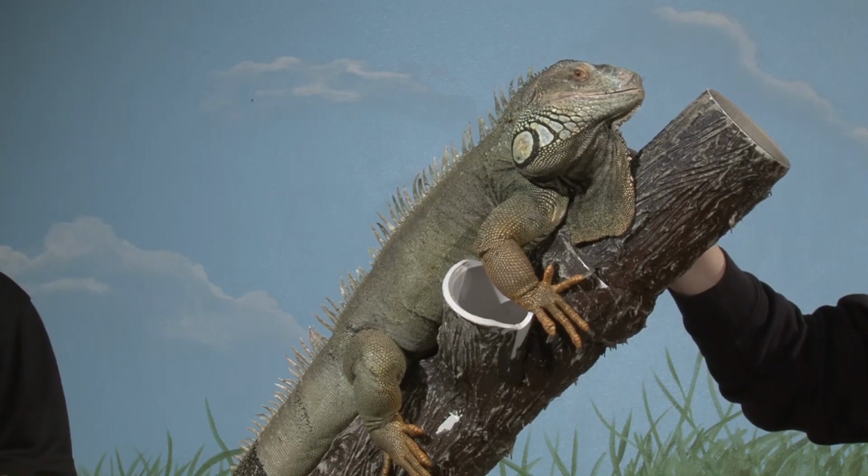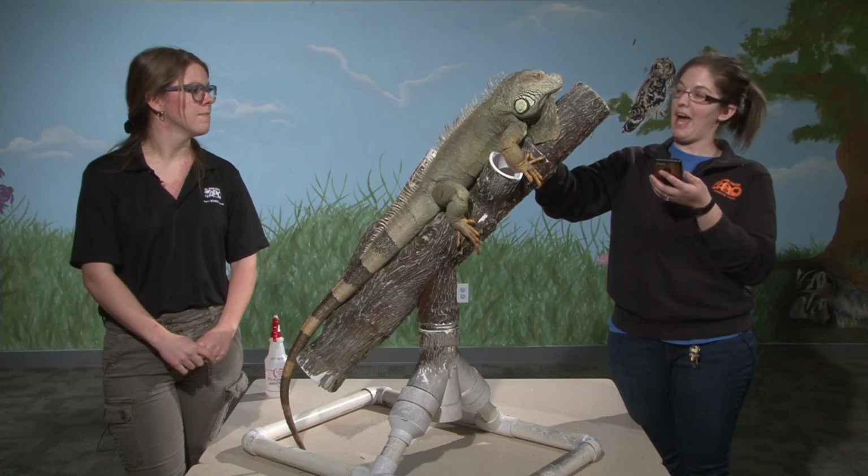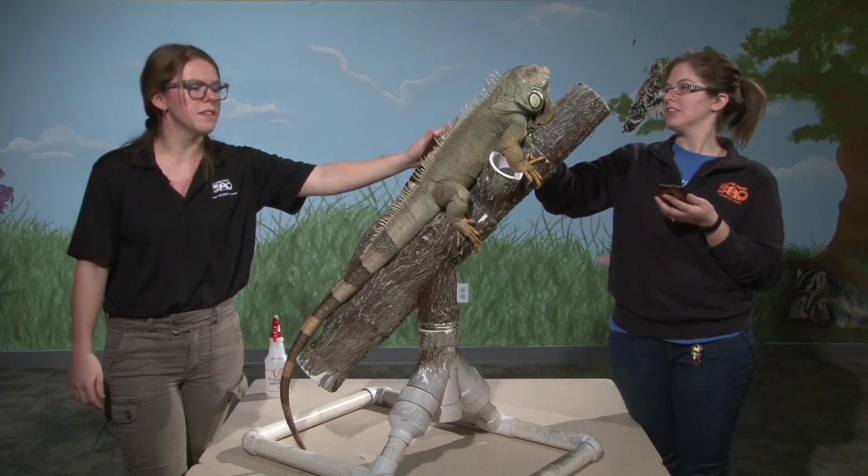All right, Brandon wants to know, what is the consistency of the spines on his back? That is a good question. They are, I mean, you can see here, I'm moving them.